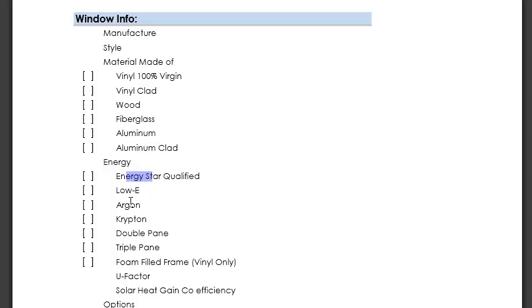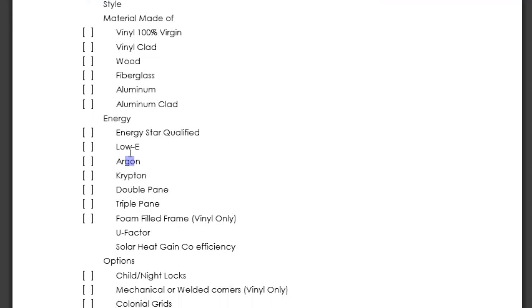Okay, the energy criteria here, this helps. The whole purpose of this checklist is when you're getting multiple quotes, you can compare one company's quote to the other and make sure you're comparing apples to apples. You don't want to be comparing a vinyl window to an aluminum window, or a window that is not Energy Star qualified to one that is, because the price is going to be different, and you're going to get different quotes based on this information. So you want to make sure the information is consistent in order for you to get the best price, if that makes sense. One window is not going to have all these things.